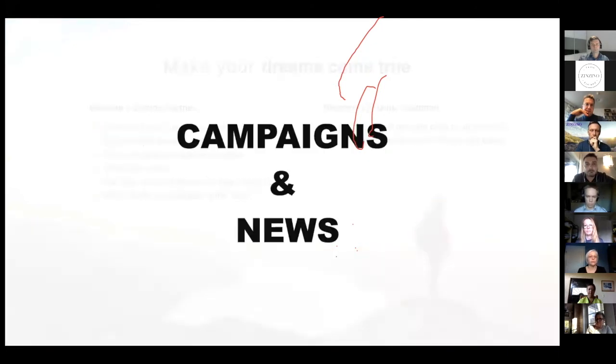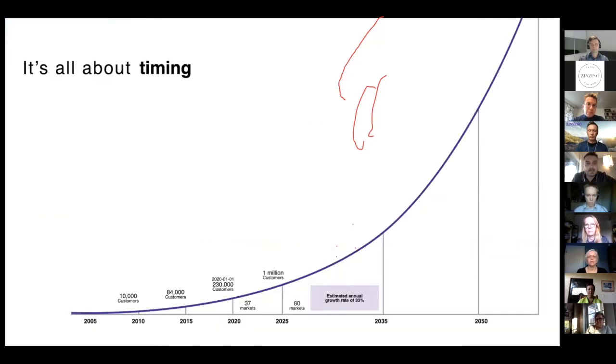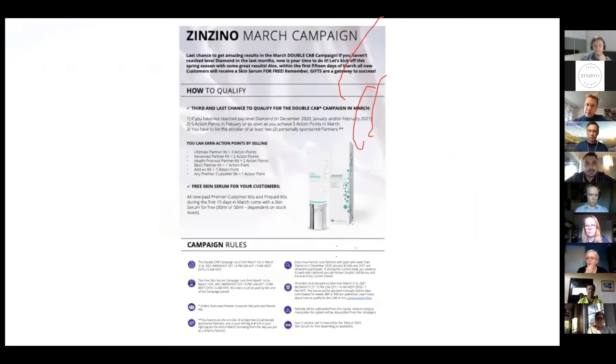So basically we also have some campaigns to go over and a little bit of news of what's hot with the office and headquarters and what's happening globally. First of all, for those of you who have been listening as a guest and feel that you're not interested in hearing more about the campaigns and news right now, it's not a must to continue. But if you are a partner, definitely check these out. If you want to see what the company is planning, out of curiosity, then you're of course welcome to take a look.